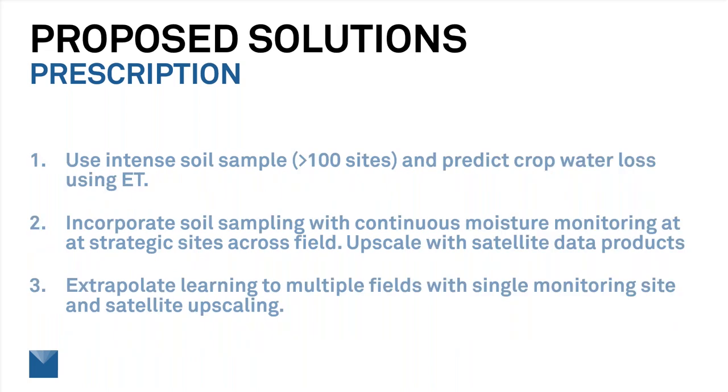Over the years, from 2016, we started this project in a little bit different way than we're actually running it now. So the first effort we used was to intensively soil sample this entire field. We have over 100 sites, and then use those soil samples with measurements of water content at several depths. And these were just samples in time, and then evapotranspiration to predict crop water loss.